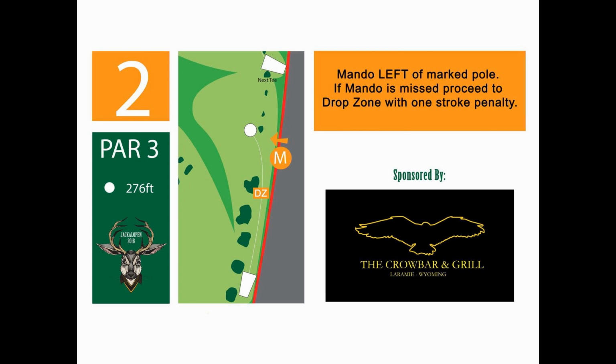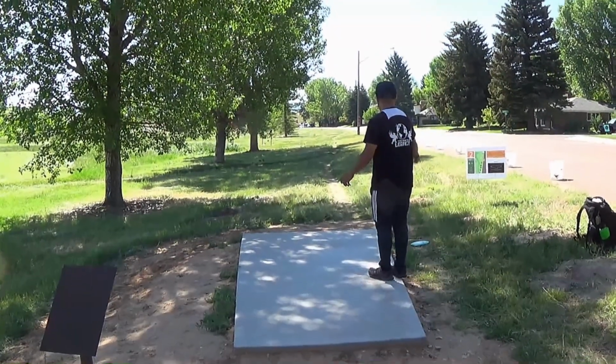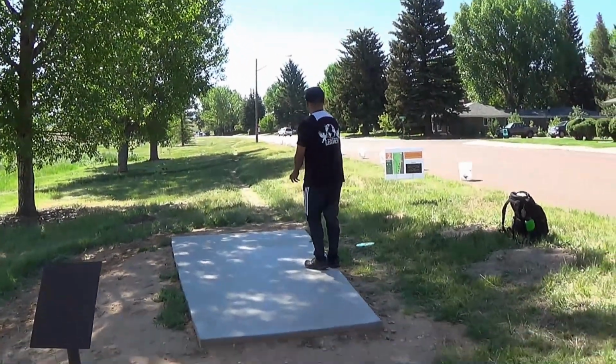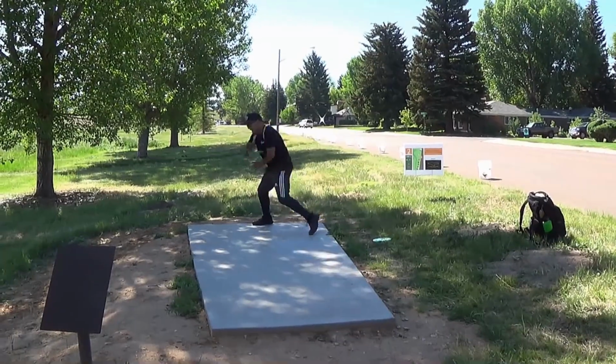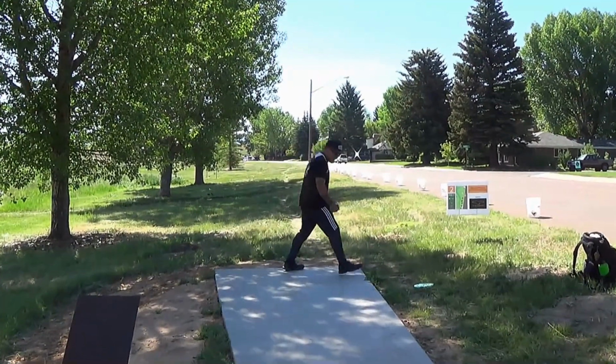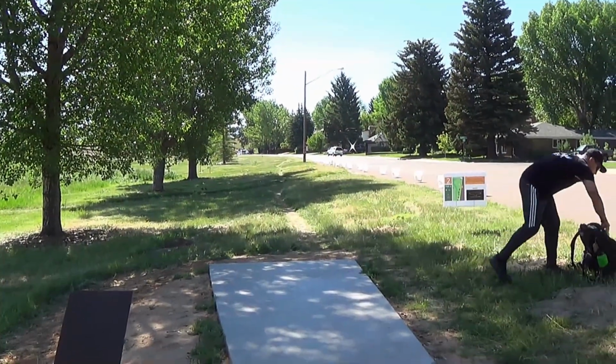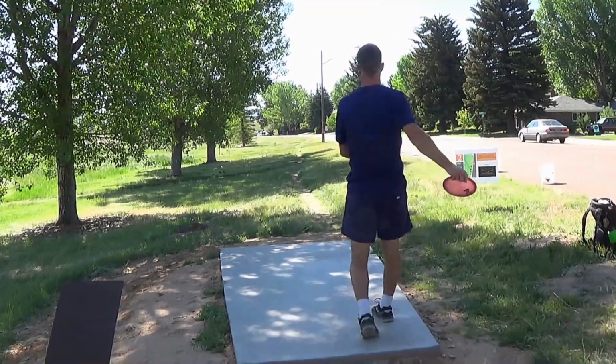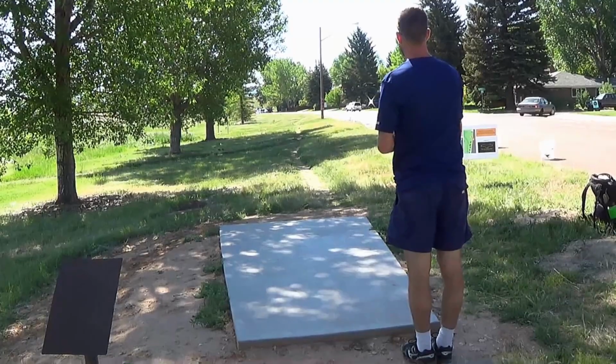This one you have to go to the left of the post you'll see up in front of you. Other than that, it's pretty open. You just don't want to flip it over to the right into the road, and you've got to go to the left of that pole. So here I'm throwing a ghost, and for some reason, I'm not really sure why, but I kept thinking of the pole, and I really let the pole kind of get the best of me, and I was just uncomfortable for some reason.